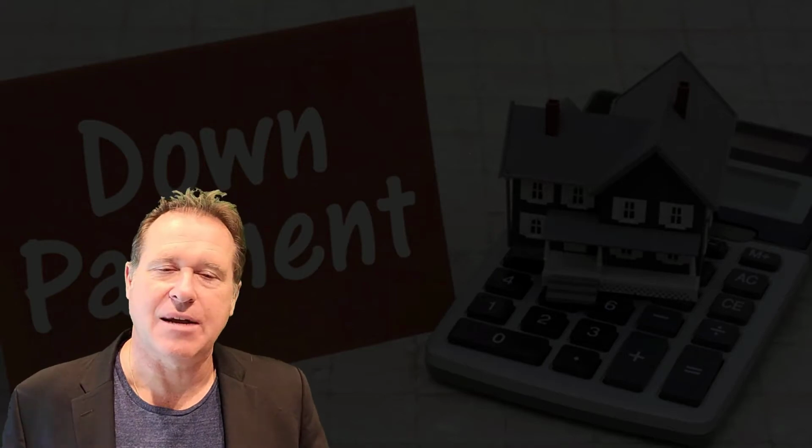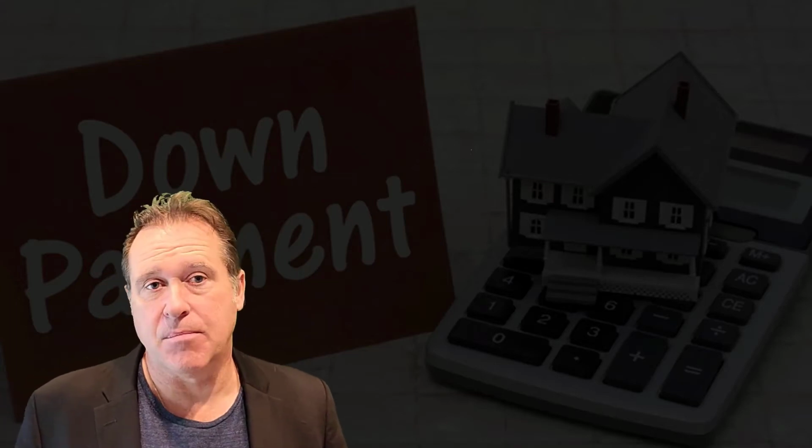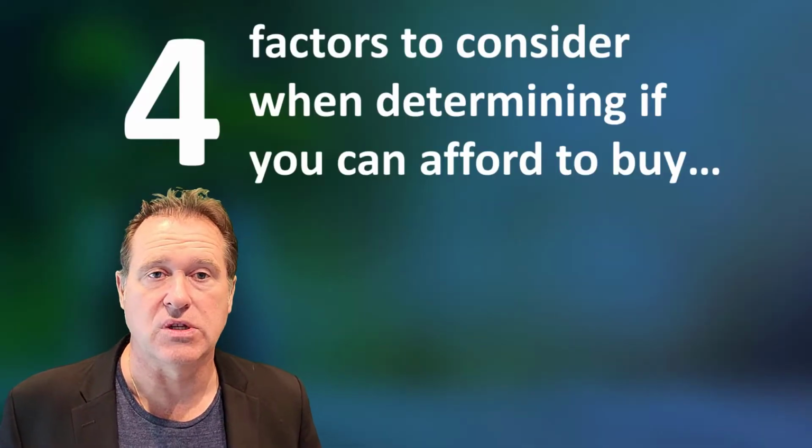So today we're going to talk about saving for a down payment and how do you know when you can actually afford a home. Experts say the cheapest way to do it is to make sure that you can save up to 20% for a down payment, okay? But we know that in today's world, that's not always possible. And so we're going to talk a little bit about that towards the end, when you have to put a little bit less than 20%. So here are 4 factors to consider to determine whether or not you can afford to buy.